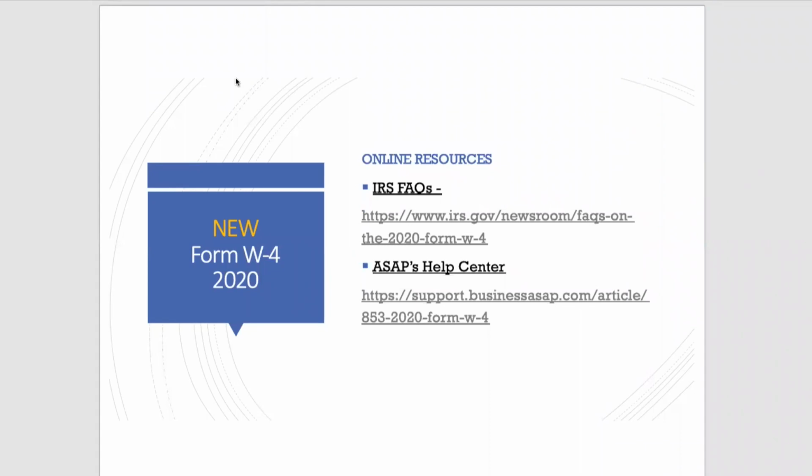A couple other tips to point out is we do have some information on ASAP's Help Center. That's at support.businessasap.com. We have some helpful articles on there on completing the new W-4. And then the IRS also has a great website with frequently asked questions. Again, this is a drastically different form, so take some time to get to know these changes so you can communicate them effectively to your team.